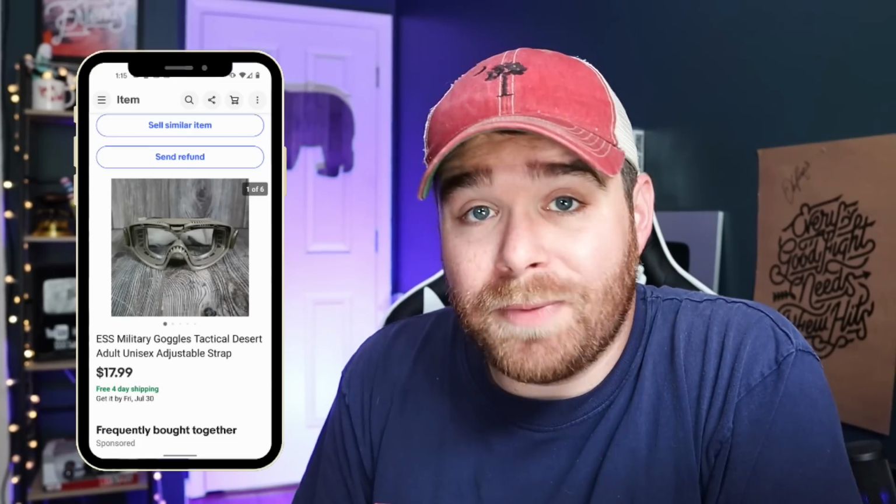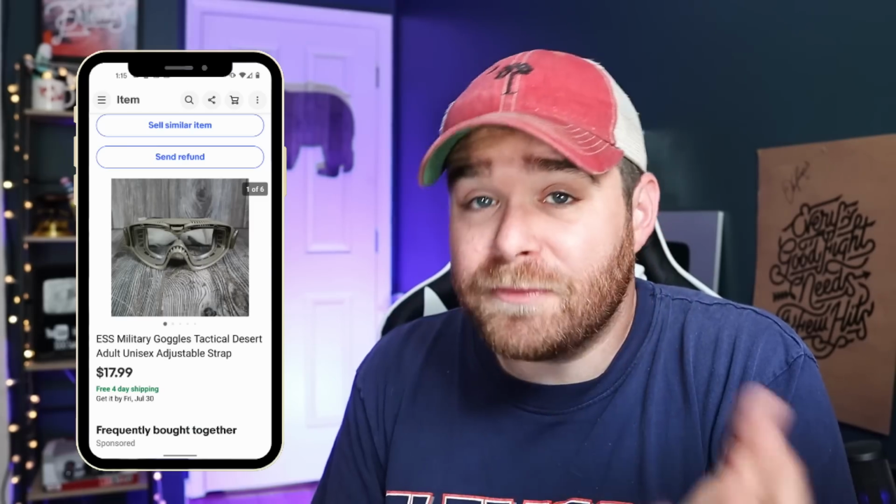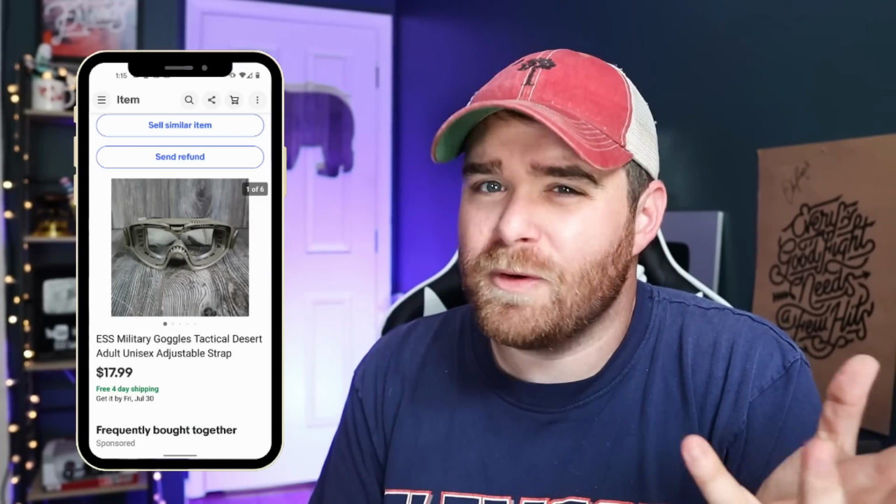I grabbed these military tactical type goggles at the Goodwill bins 2 or 3 months ago. Probably paid about 50 cents for them, and they sold for $17.99 free shipping. They went first class, probably cost about $4 or $5 to ship out.